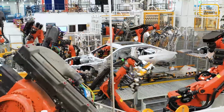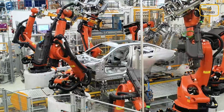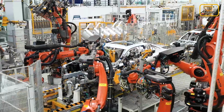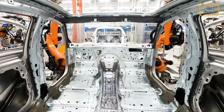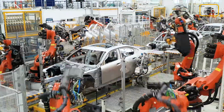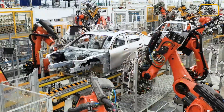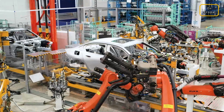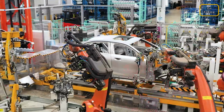For areas requiring a smoother finish, such as roof seams, laser welding and brazing are used. This technique creates a seamless, aesthetically pleasing bond that's also incredibly strong. Laser brazing is particularly important for reducing wind noise and improving aerodynamics. Adhesive bonding. In addition to welding, structural adhesives are applied to the joints, particularly in areas that require additional strength or where materials like aluminum and steel are joined. This process not only adds rigidity, but also helps reduce the vehicle's overall weight, contributing to better fuel efficiency and handling. Crash simulation. Before proceeding to the next stage, the body shell undergoes virtual crash simulations using sophisticated software.